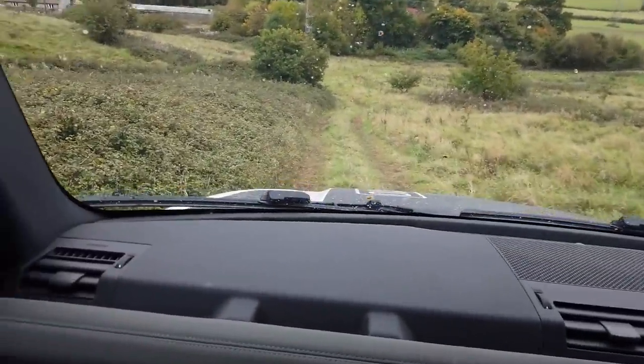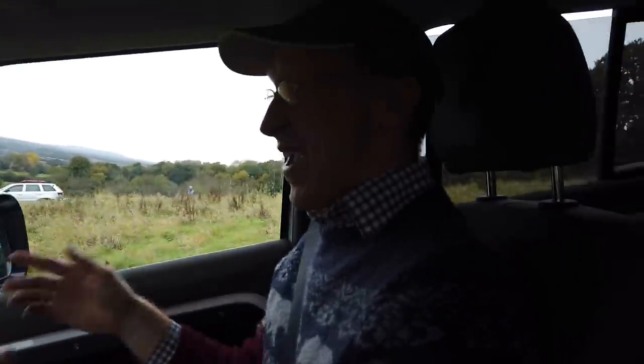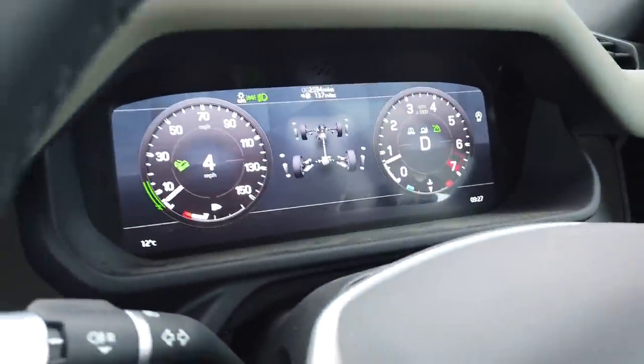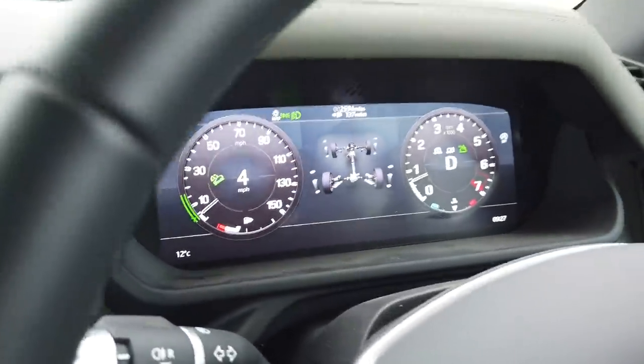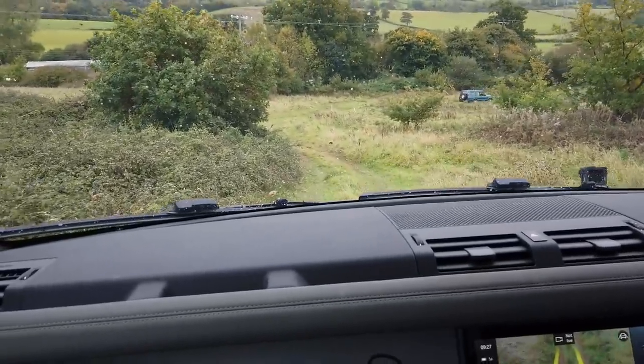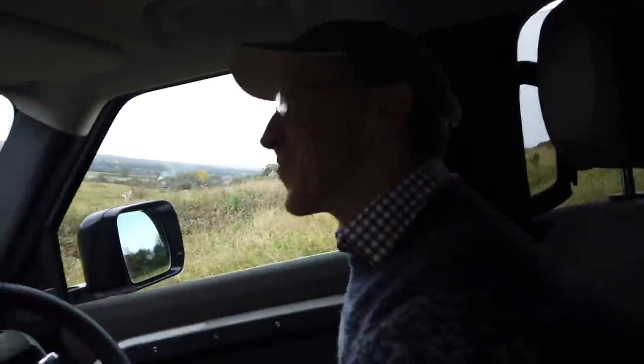So we're going down a pretty steep hill right now. It's hard to see, but you just take your hands off. We've got the hill descent control set at like 4 miles an hour, you can see. Without braking or worrying about anything, we can just let it drive itself down. It's too easy. Quite cool, though.